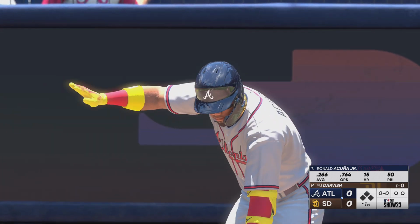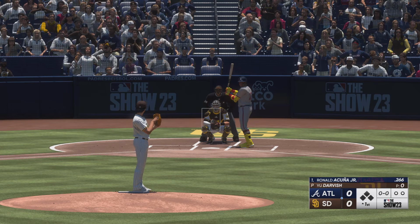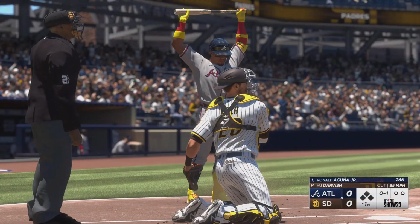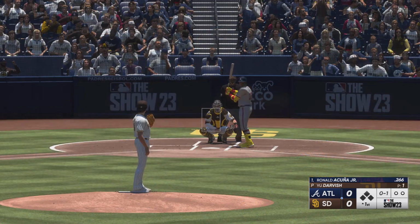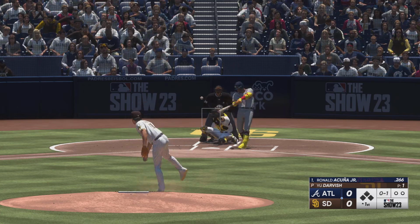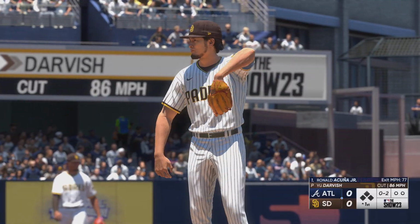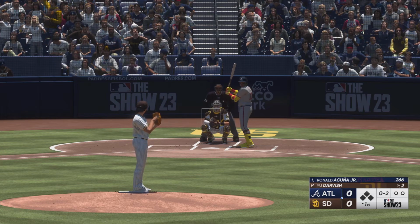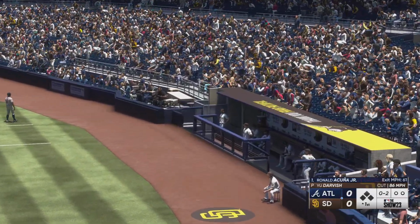Ready to go? Here's Ronald Acuna Jr. at the plate. The wind of the pitch. There's a strike at the knees, and we're underway from San Diego. Next offering is fouled back. The wind and the pitch. Fights that one away, and the count remains 0-2.